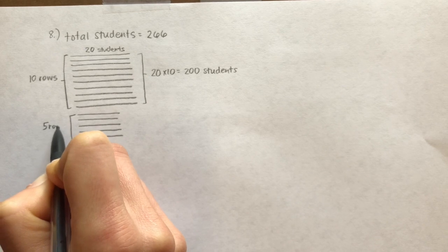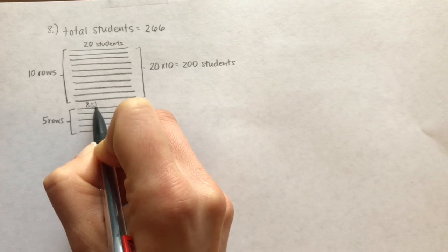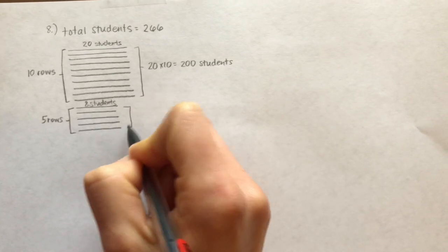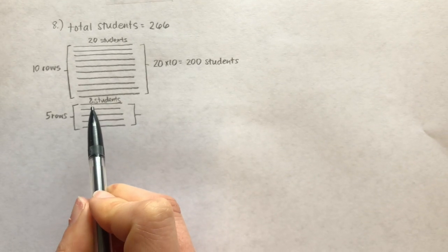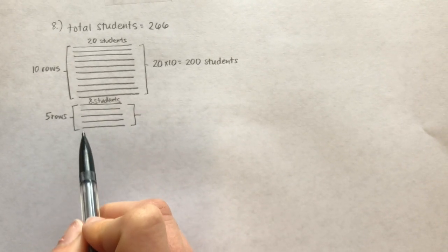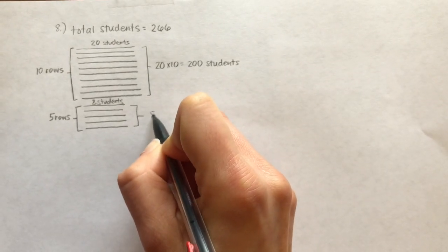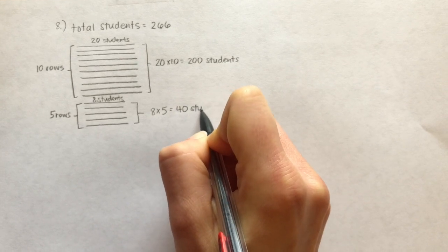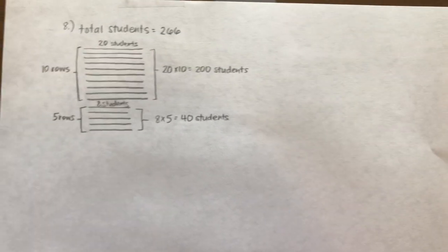5 rows, 8 students per row. How many total students would be in that section? Well, you do the same type of math. 8 times 5, 5 times 8. So let's do 8 times 5, which is 40. So you know there are 40 students in that section.